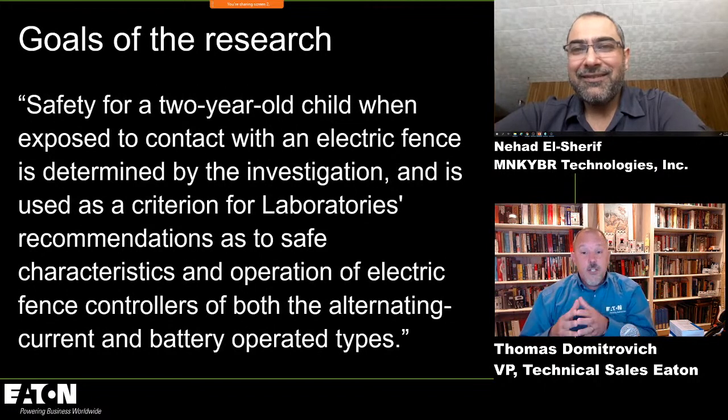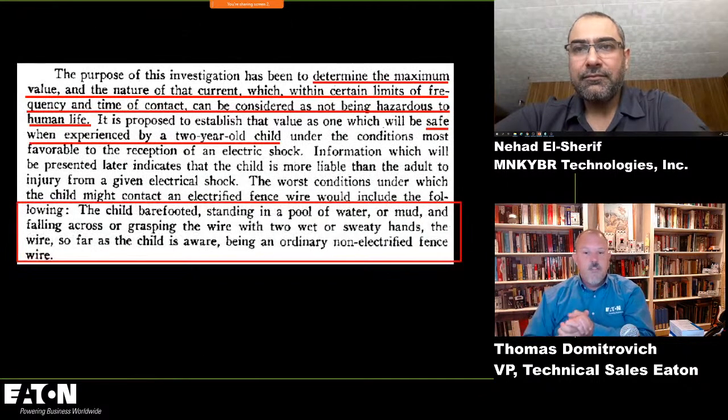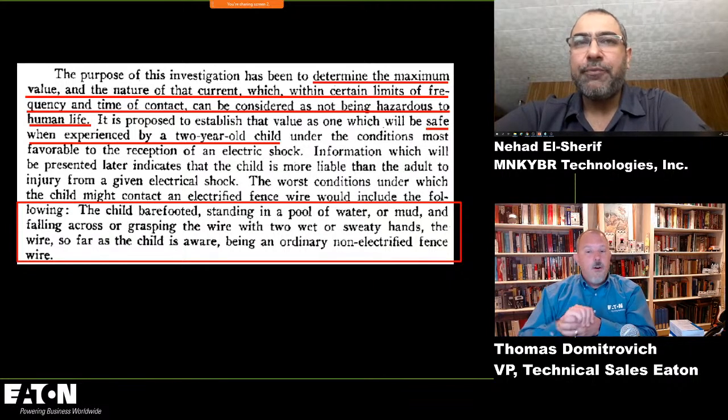So the goal of this research in the 30s was safety for a 2-year-old child when exposed to contact with an electric fence. They were specifically looking at it because they were posed with a product that wanted to be listed for use in this application. To do that, they had to determine the resistance and impedance of the body. So the purpose was to determine the maximum value and the nature of that current, within certain limits of frequency. They knew frequency made a difference as well, which we're going to talk about a little bit later, Nihad. Yeah, what's important? Frequencies. Yeah, we talk about this.